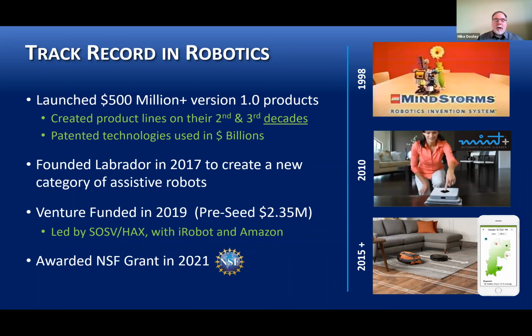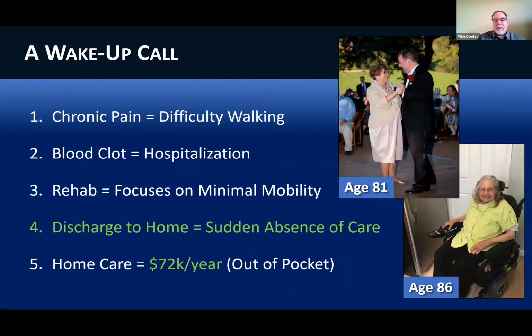So what we're trying to do is build this new category of robots that are taller than your 3.5-inch Roomba. They weigh more and they can do more, but they can operate safely within your home. So that's our mission here. And the intersection for this is really helping people live more independently. That's where we see the big need.